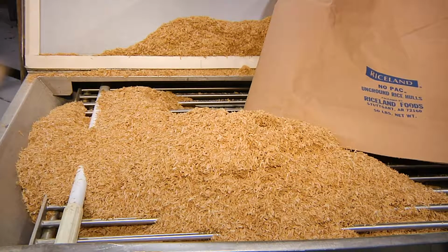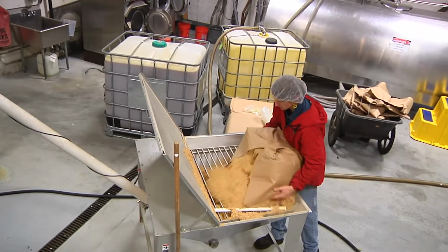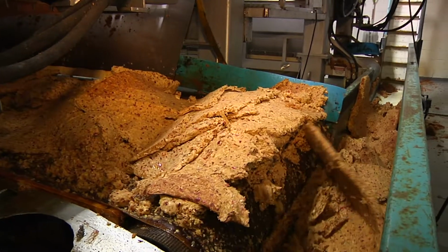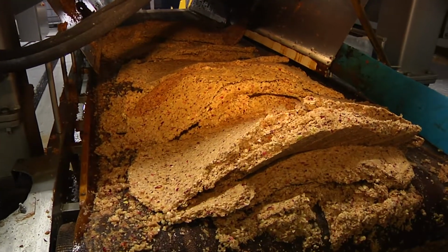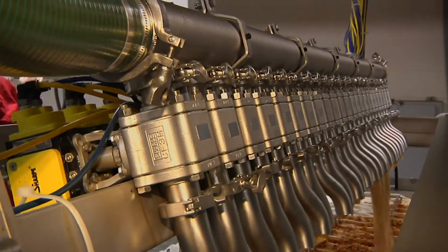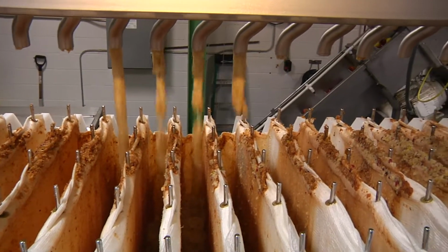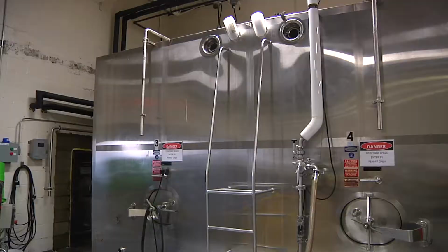Rice hulls, a colorless, odorless byproduct of rice production, are then added to extract more juice from the pulp when pressed. The hulls are later discarded with the leftover pulp, now called pomace, which is then sold to area farmers to feed livestock. Racks lined with heavy nylon bags are filled with the pulp, mechanically pressed into juice that flows into large stainless steel tanks.